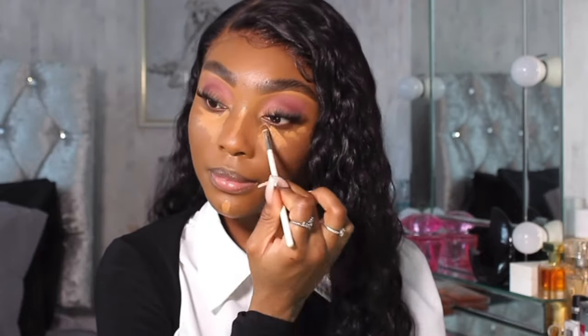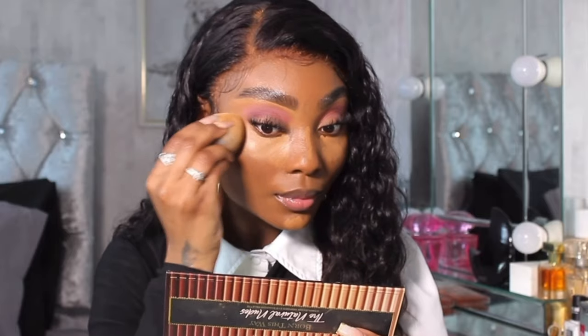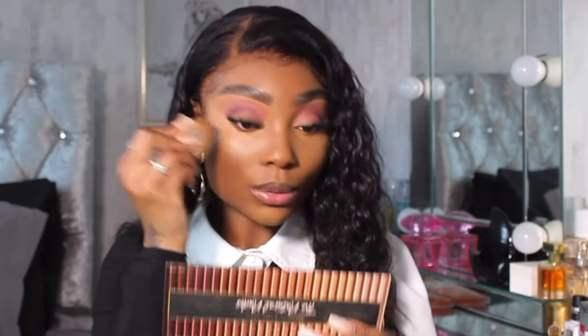So I'm now going to go back in with the Kevin Aucoin concealer. This is where sculpting becomes really essential, because it gives your face a different lift, a different look, a proper transformation, and it's probably one of my best and favorite parts in doing makeup.